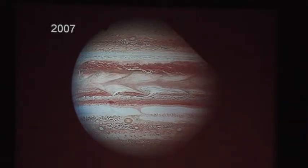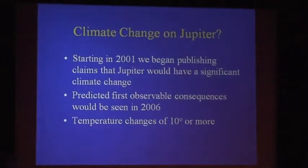The red spot is on the other side of the planet, so it's still there, but you can't see it. Here's a stagnation point over here with a big intrusion of red material going into the southern white material. Here's this new little red spot that was formed. And the question is, what's going on here? Why has this planet changed?